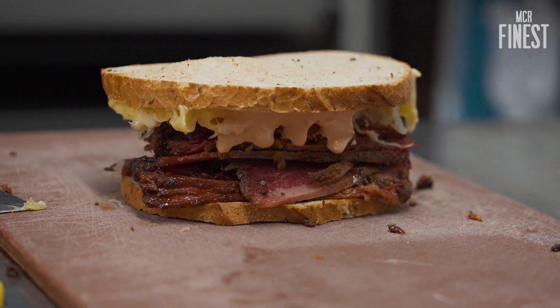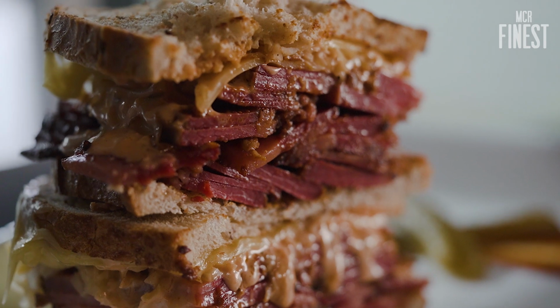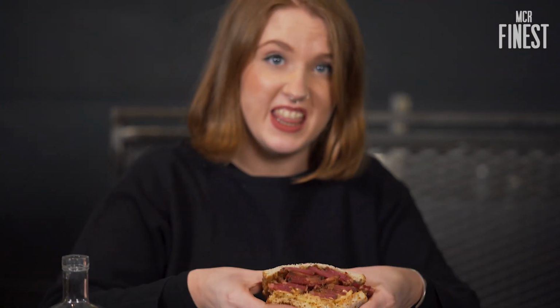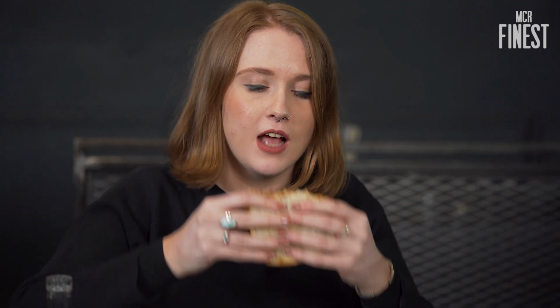There's a pound of meat in that sandwich. That is a lot of meat. I want to have a go. I don't know if I can get my mouth around it. Take the spike out. I mean, I've done 3 of these now, so I've just kind of given up being ladylike. Oh God, I don't even know where to start. There is so much meat in there.